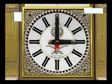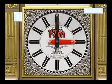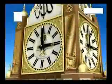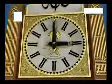The minute hands on the northern and southern clock faces are 23 meters long. The hour hands are 17 meters long. Each of the clock hands weighs 6 tons. As a result, a clock drive mechanism had to be developed which could support the immense weight of the clock hands.